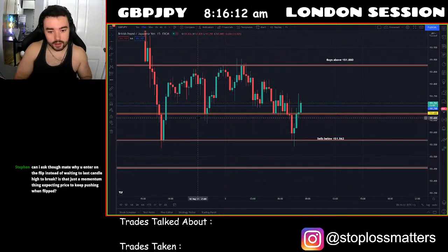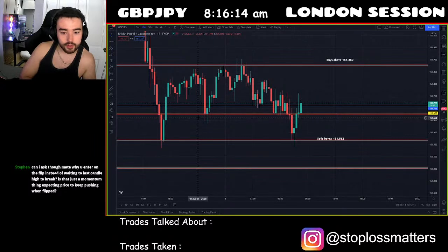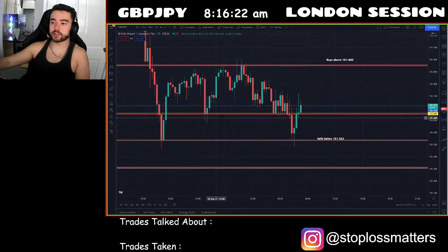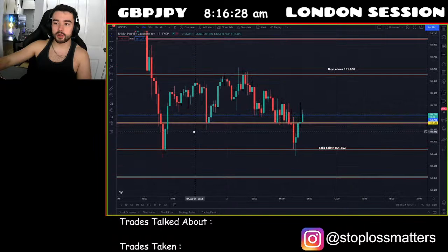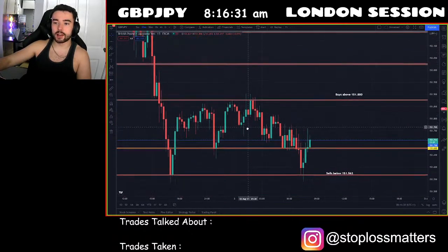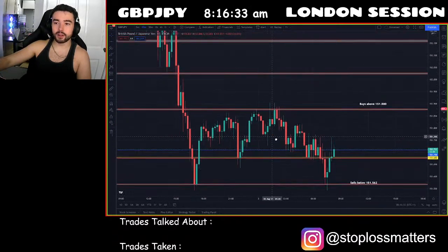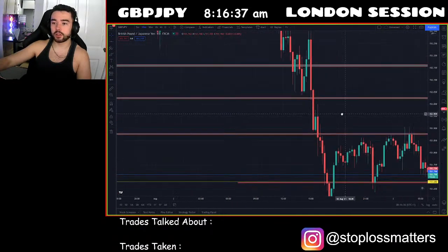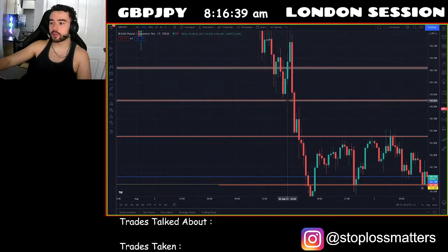Sure is. Can I ask though, mate, why you enter on the flip instead of waiting for the last candle high to break? Is that just a momentum thing, expecting price to keep pushing when flipped? Yeah, so there's a couple of reasons why I wait for candles to flip instead of exceeding the lows. First of all, it gives me a better entry, because some of the ones hitting the candle lows don't give me as much risk to reward.